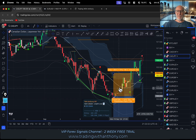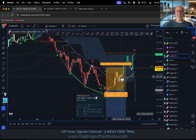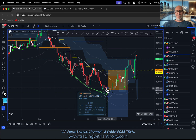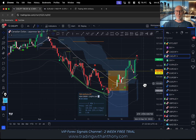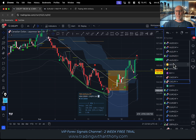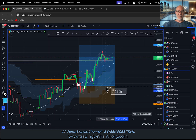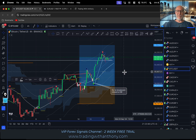CAD Yen. Yeah, this one was taken out, so it reversed completely. Well, this was a Monday trade. Yeah, it was risk off, and then it suddenly turned risk on Monday. Then we had Bitcoin. Had quite a few trades opened. Bitcoin, I'd pulled my stop loss to break even, and unfortunately it got taken out here. That would have been quite a nice outcome.